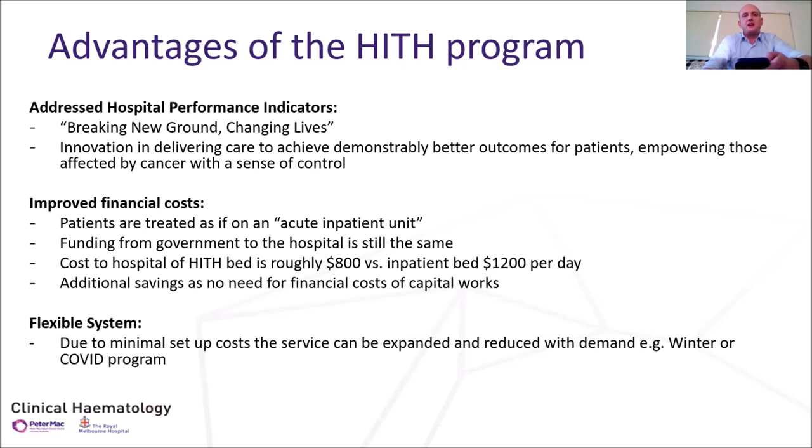And the other thing for me is really the capital works. You're not building a new ward. You know, the ward is the most expensive thing in terms of building from that point of view. It's an extremely flexible system. You can flex up or flex down to deal with your patients, and that's been really helpful during COVID. But the winter flu season's the same as well.